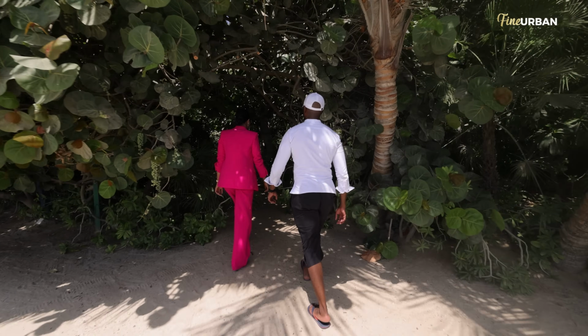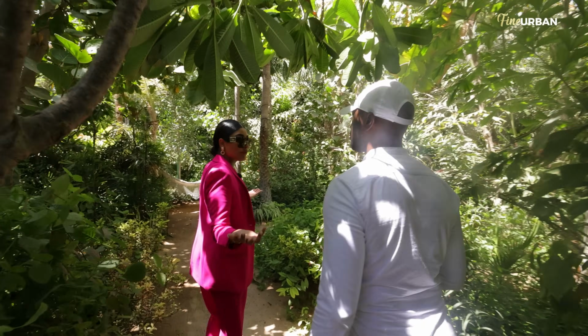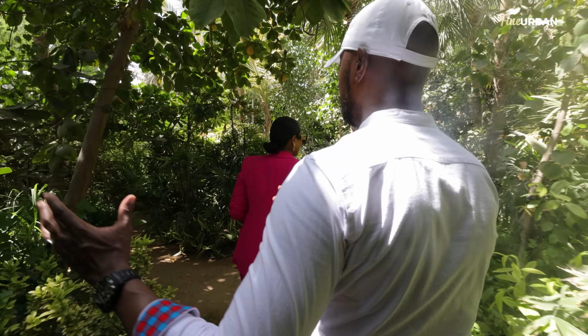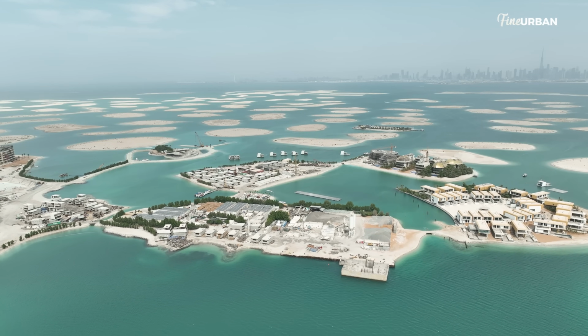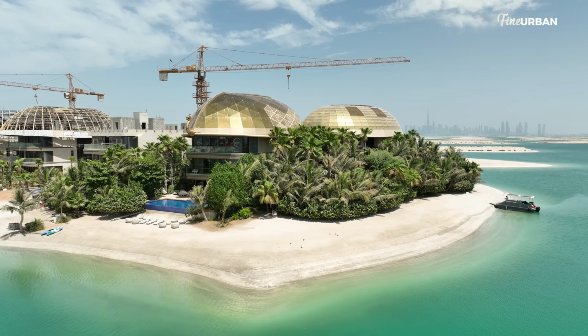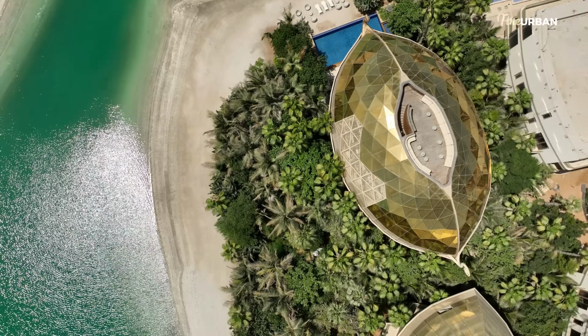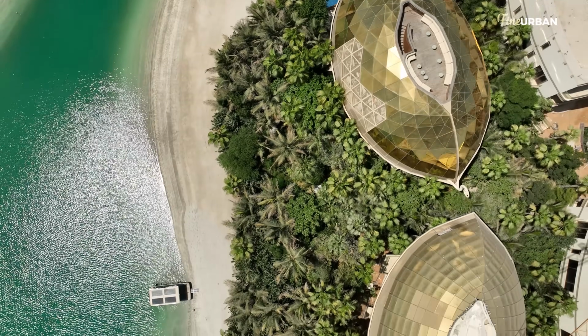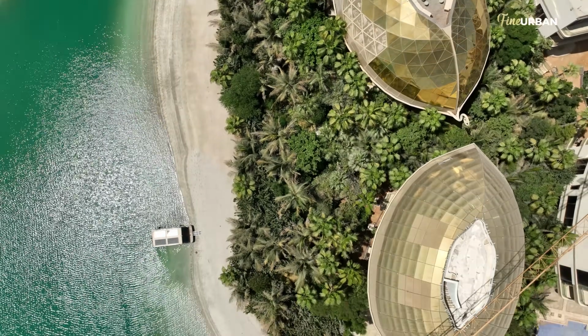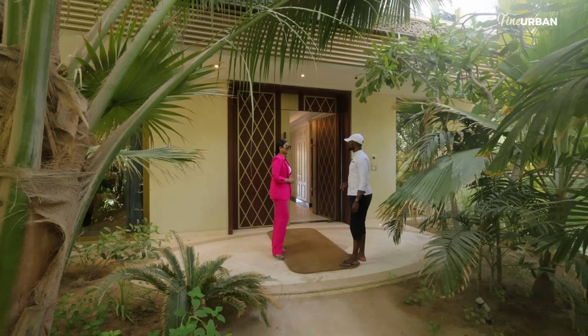Wow, walking through an enclosed garden. You have to actually walk through this forest. Oh, it's very cool, especially from the heat outside. Exactly, to get that cool effect. The temperature goes down during the day here because of the trees around, and it gives you a Bali and Maldives feel in Dubai. It's beautiful. So we are here at the main entrance of the palace. Let me show you inside now.